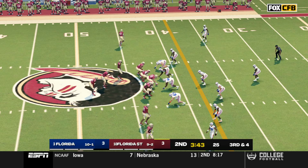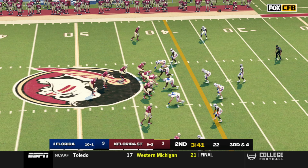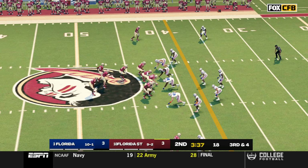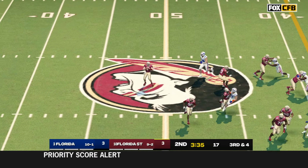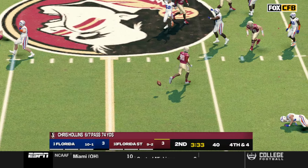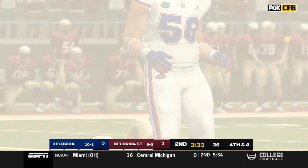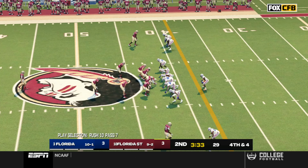Watch 36. 36 to Mike. No! 68! Incomplete, and that wasn't the greatest pass in the world. Well, I don't know how anybody can throw a great pass while getting drilled like that.